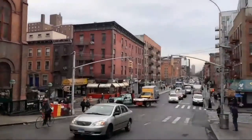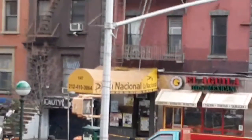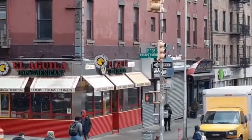So I'm on the corner of, well, I'm not on the corner, I'm on Lexington between 103rd Street and 102nd Street. I'm trying to get 102 there. Let me just stop walking across the street. I'm going to come back to this church. This church is really fascinating, interesting stuff.